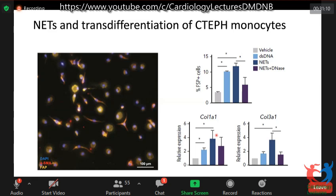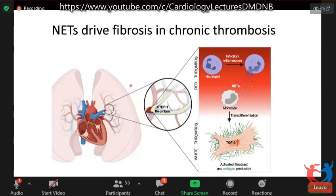Once there are NETs in the circulation or in the clot, they drive this basic mechanism that was unknown. To sum it up in very simple words, you have a C. diff thrombus, which is composed of red and white parts. Neutrophils, as the lines of defense, undergo netosis. You have a lot of NETs and a lot of inflammatory markers in the circulation, which interact with the blood monocytes and lead to transdifferentiation. Of course, this is mediated by TGF-beta signaling, which is a bit out of context of this talk, but we did see that TGF-beta is also the central regulator. So we could at least pinpoint one mechanism for how the NETs and the neutrophils act.